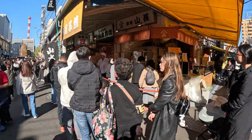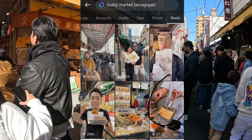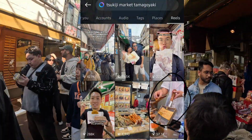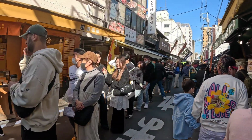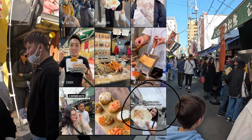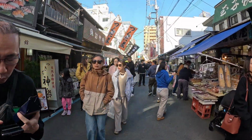This is a tamagoyaki shop. It's a very long queue. I've seen this on IG Reels too many times. Tamagoyaki is just basically a Japanese rolled omelette that is pretty sweet and savoury in nature. There's also a prawn cracker shop which I'm trying to find. And I've seen it also on IG Reels.